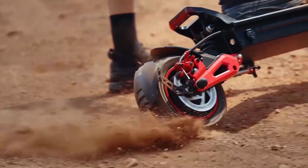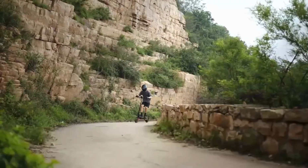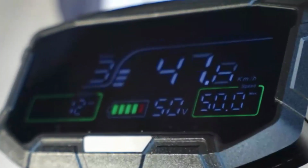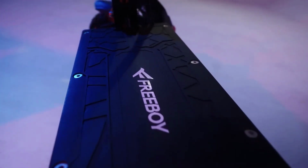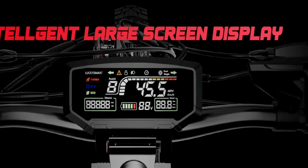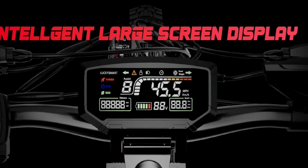The scooter uses a dual disc brake system, which is good for stopping control, especially at higher speeds. The realistic downside? Disc brakes need adjustment and maintenance over time, especially if you ride in rain, dirt, or rough conditions. You get bright headlights, integrated taillights, and a large screen display showing speed, battery, and ride mode.